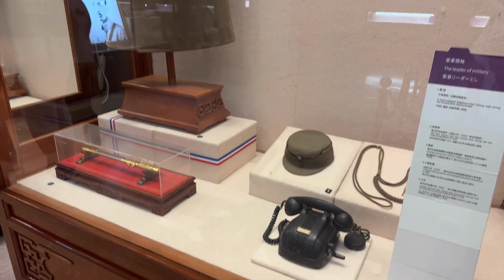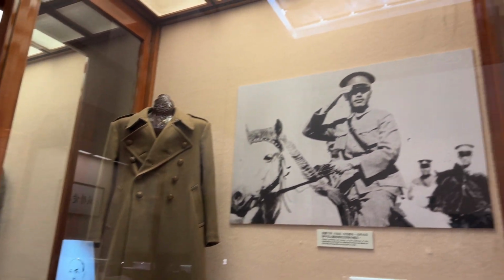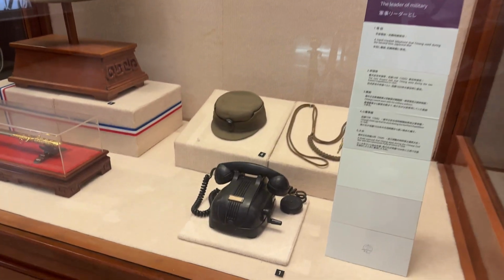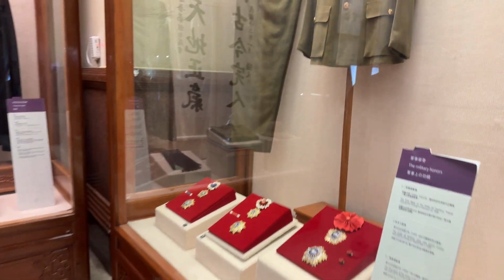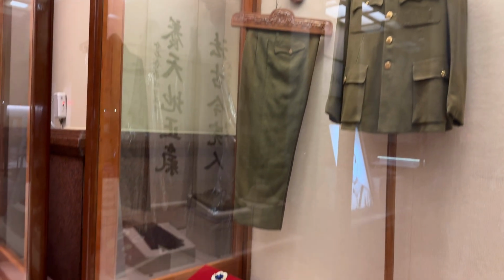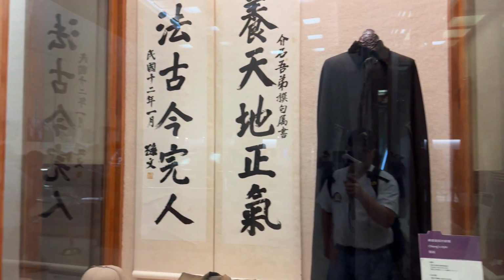So some of the stuff that he used fighting the Japanese. That's kind of an interesting telephone right there, hand cranked, and his sword and his overcoat and stuff. Some of his military honors. And his uniforms.